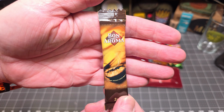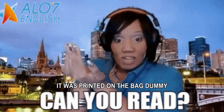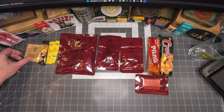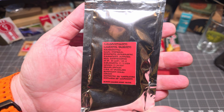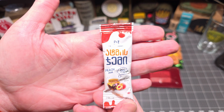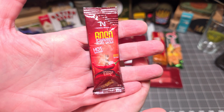2 packs of sugar. Some instant coffee, which is nice. I did not see that listed on the bag, so I'm excited to try out their coffee. Classic tea. Salt. Get a little Happy Ball strawberry flavored hard candy. This is going to be an orange beverage. Get some peach jam. Get some smoked hot sauce.